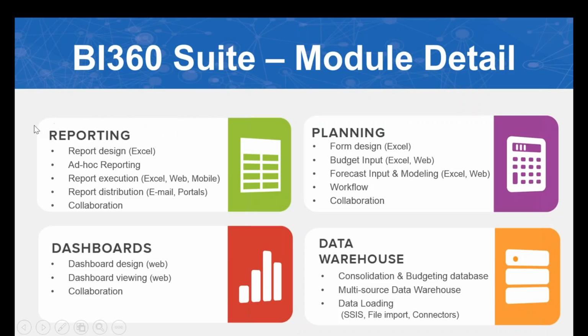We have something called Publisher. It's a piece of BI360, and it can automate the running and distribution of reports on particular days and times. And furthermore, you could set up security through the admin tool in BI360. We're integrated with Active Directory, by the way. And you can set up security not just for licensed users, but also for even unlicensed users.